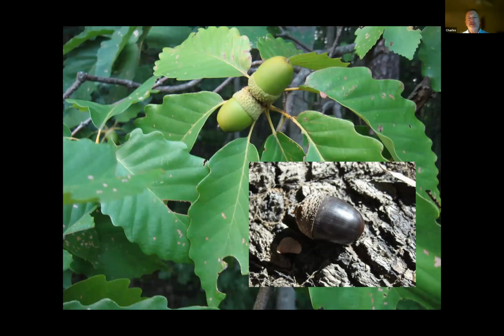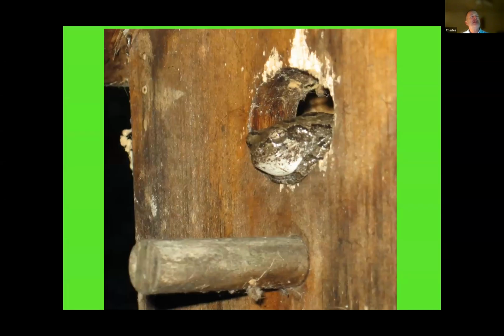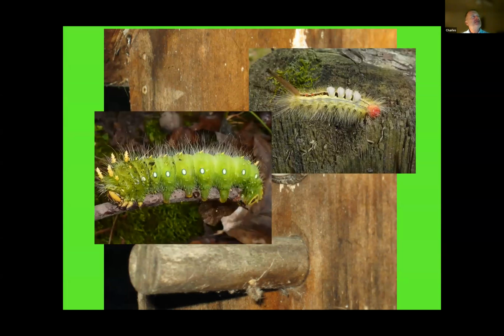And then, of course, the mast that's produced. And it's funny, it's not just the common things we think about, with mammals eating acorns. There's a tremendous number of insects that rely on acorns. So you pick up an acorn that's light, probably because weevils went into it and actually ate much of the meat of the acorn itself. And then occasionally you get things like a gray tree frog, which will occupy a bird nest box. Tussock moths, and there are large Io moths.